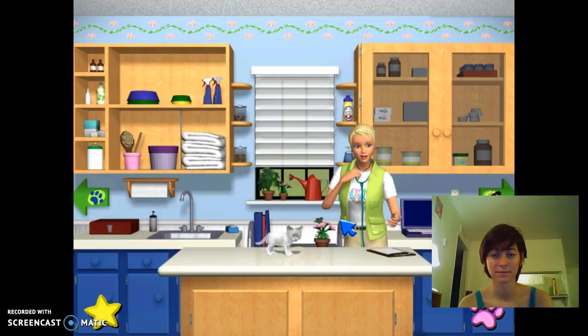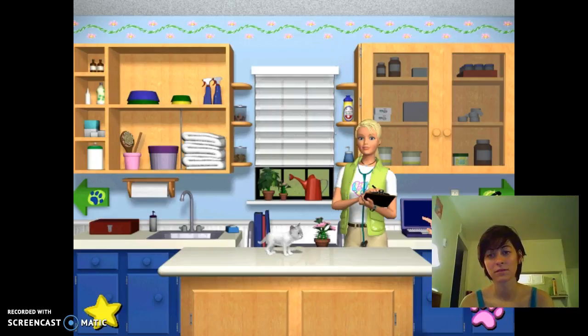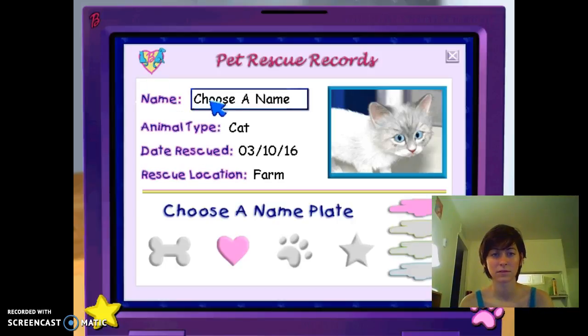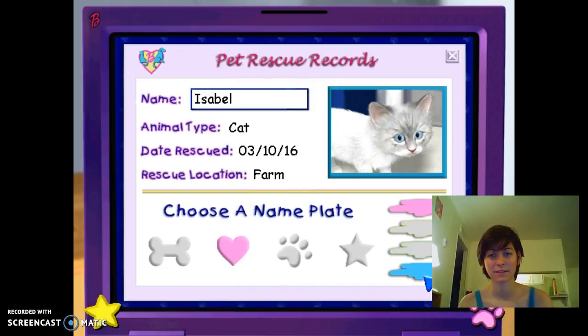All of the vital signs are strong. Oh, what a healthy girl. We can use the computer to... Congratulations! You've successfully connected to the PRC computer. Always make a chart for each animal at the rescue center. On this screen, you can make a chart for Isabel, our new friend. Why don't you choose a name for her? Then you can pick a logo for her record.